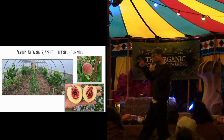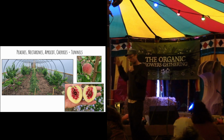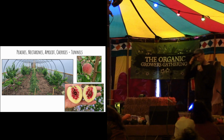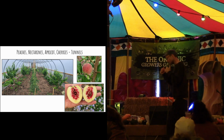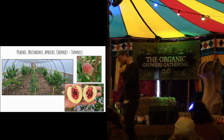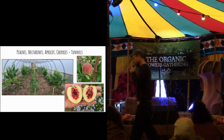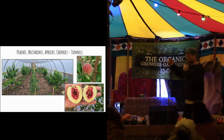So it's a bit involved, and there's quite a lot of pruning because when they're in the tunnel, they'll grow a lot. But there's a chap, Nathan, I can't remember the name of the farm in Wales, but I think he is in Ben and Andy's book, and he does this as part of his commercial production of fruit for his veg boxes, for his market. Cherries also, you can grow cherries out.